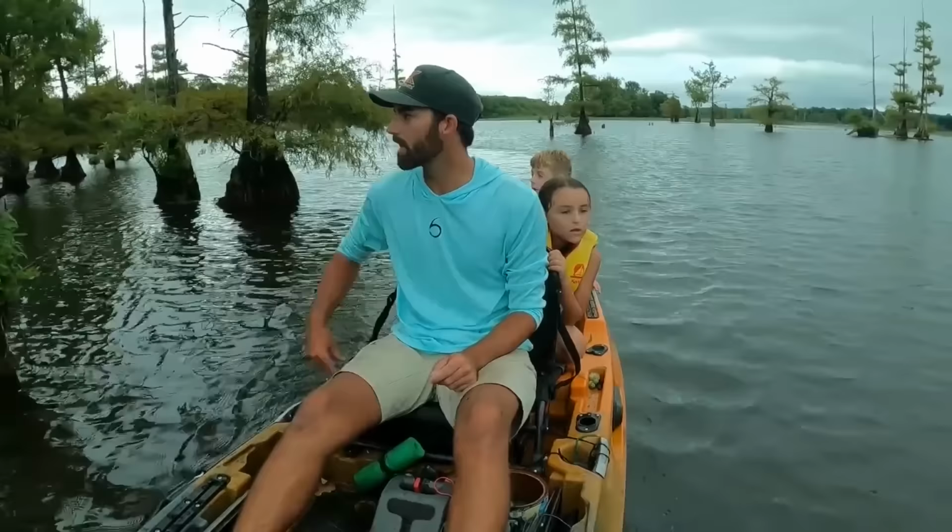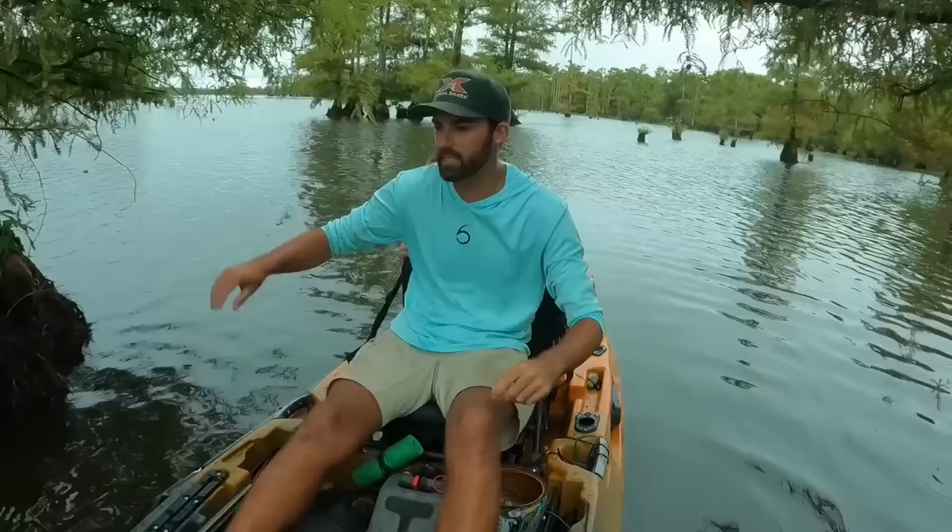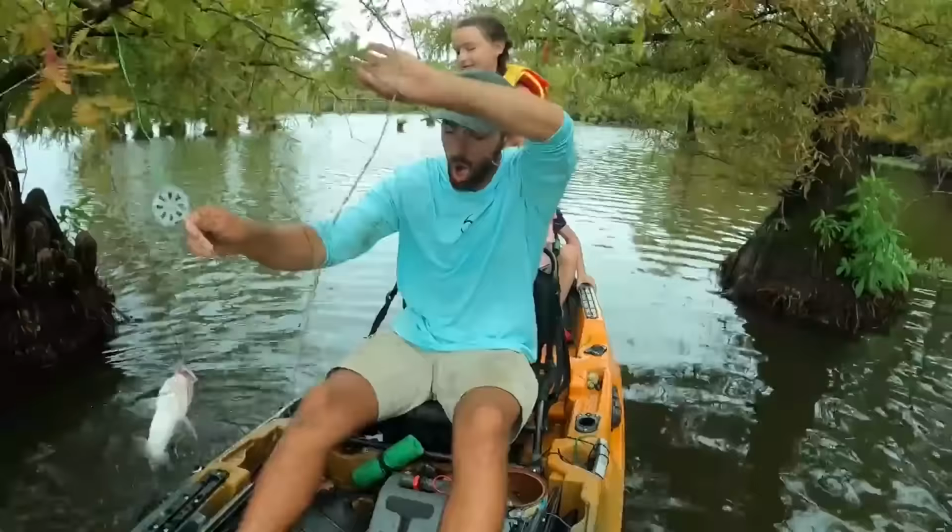We got one right here. That one just broke, but we got one right here. Literally just broke that branch. He literally just broke the branch they was hooked on. Oh my God. But we got one right here. It's a catfish, it's a catfish. It's big. We got a big fish, oh my gosh.